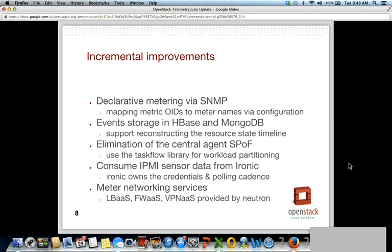So the idea is to do this in a much more declarative fashion. It's completely driven by config and doesn't require any new code. So you can think of it as code-free metering, and it allows people to just pick and choose from a menu of options. For example, these could be SNMP OIDs, or it could be metrics that are available via some other source, say, for example, via the vSphere API, if you're using VMware. And in a completely declarative fashion, code-free, with no need to write any new polling code, basically enable the metering and define the mapping from this particular external metric to the native Ceilometer representation of that sample.